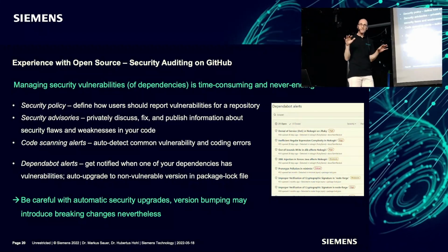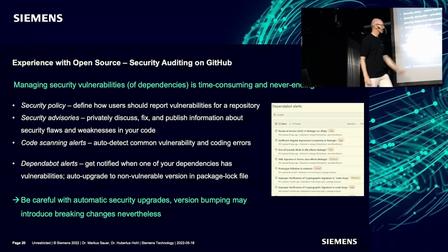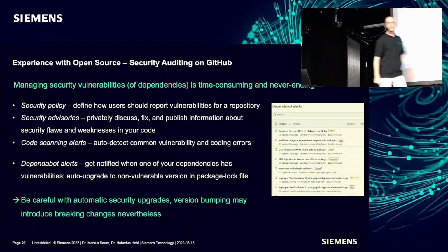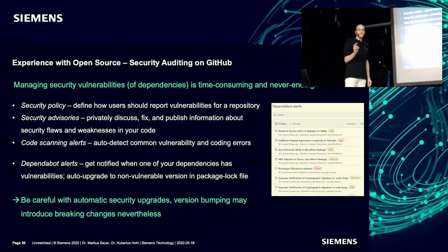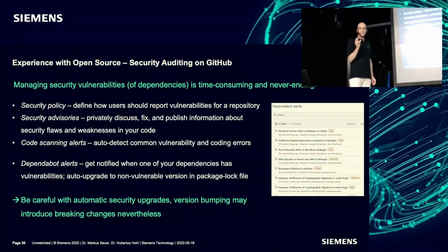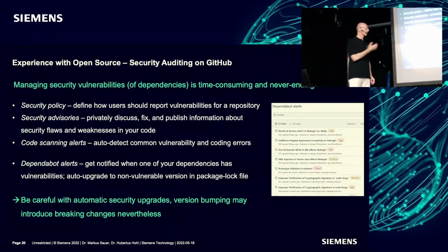And if all this is done, you can just publish a new version. Dependabot makes a shortcut for this, because it just goes to your package log and bumps to a non-vulnerable version, if it's possible regarding semantic versioning rules. But I told you in the last slide, version bumping could introduce breaking changes because of violation of the semantic versioning rule. So this could break your system.